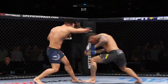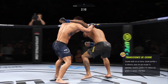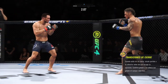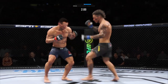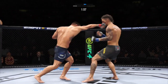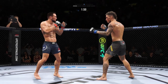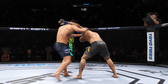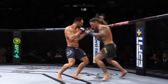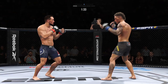So an interesting decision there as he decides to stand up and relinquish the dominant position. And there comes the separation now. Oh, that's a nice strike. Under 2 minutes now to go in round one. Single collar tie now. Oliveira gets the tie clinch here. Oliveira doing the right things defensively.